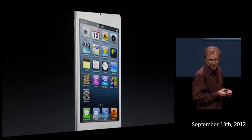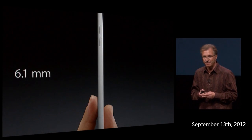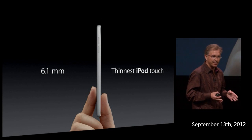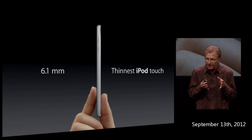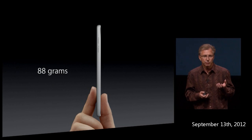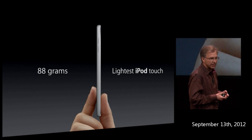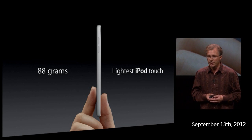The best iPod Touch we've ever made. On the side, you're going to be amazed because it's only 6 millimeters thin. Not just the thinnest iPod Touch we've ever done. It's almost as thin as the iPod Nano, yet it's a touch. And when you pick it up, you'll hardly believe the weight of it. It is incredibly light. It's the lightest iPod Touch we've ever created. So thin and light, again, perfect for your pocket, perfect for taking with you wherever you go.